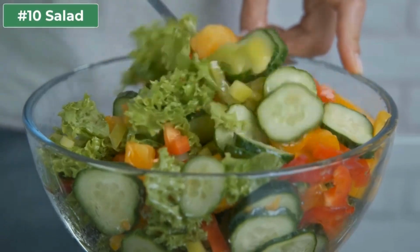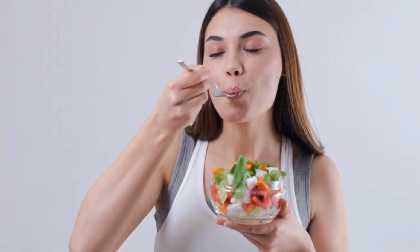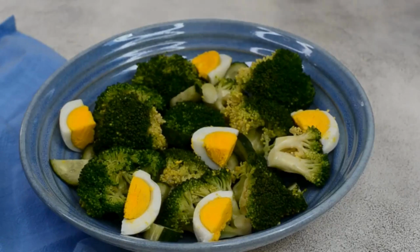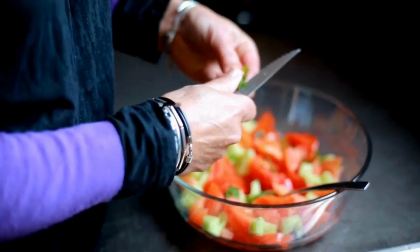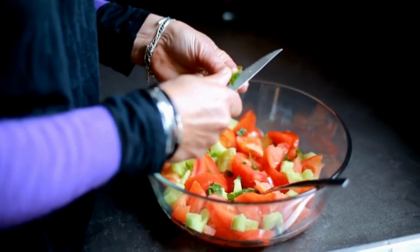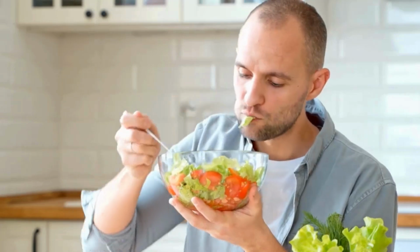Number 10. Salad. Another great choice and one of the best dinner foods, is a salad. Whether you make a salad with lettuce, broccoli, or cabbage for the winter, or a tomato-cucumber salad for the summer, it offers you flavor and satiety without burdening your weight or sleep.